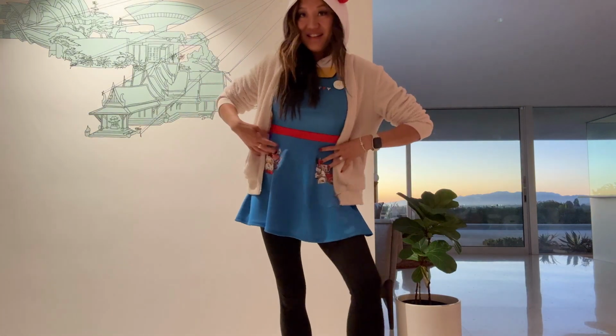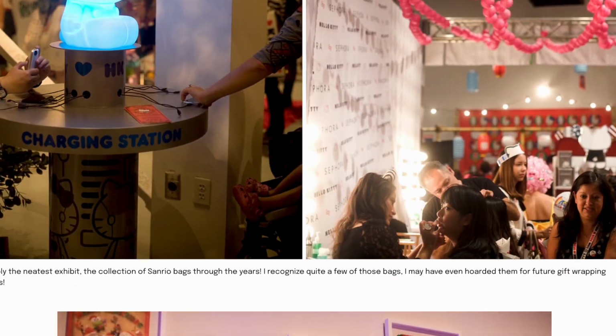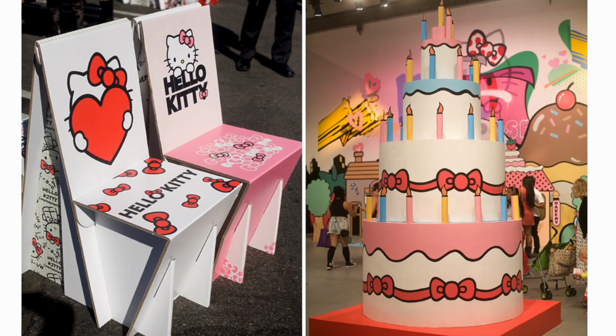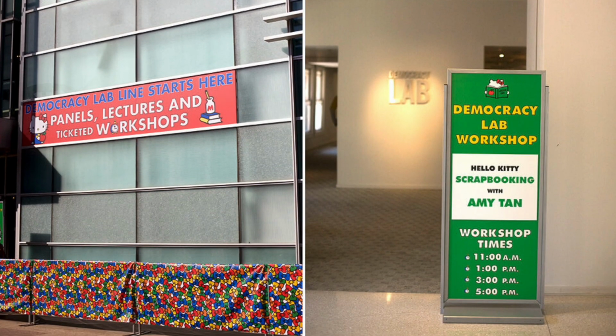But first, I thought some of you may want to know more about this dress. It is actually from Hello Kitty's 40th anniversary 10 years ago. I bought it at Hello Kitty Con, where I taught scrapbooking workshops using cute Hello Kitty paper products.